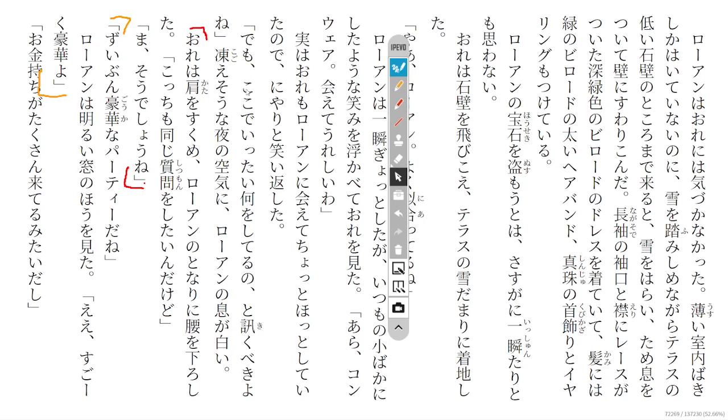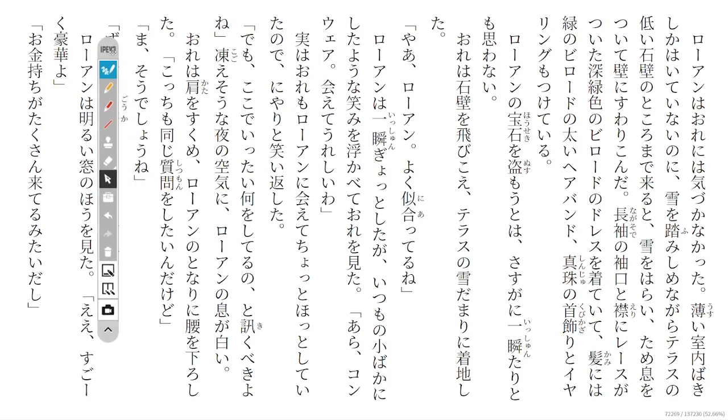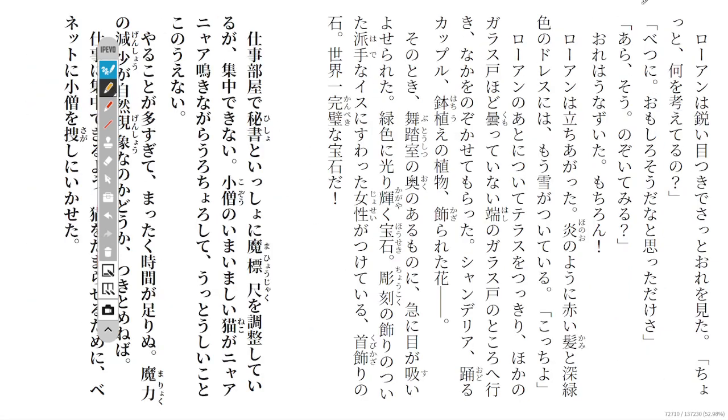Ron says, this is quite the extravagant party, right? And Rowan looks toward the window's light, and she says, yeah, super extravagant. Seems like there's a lot of rich people coming. And that's one of the reasons it's extravagant.